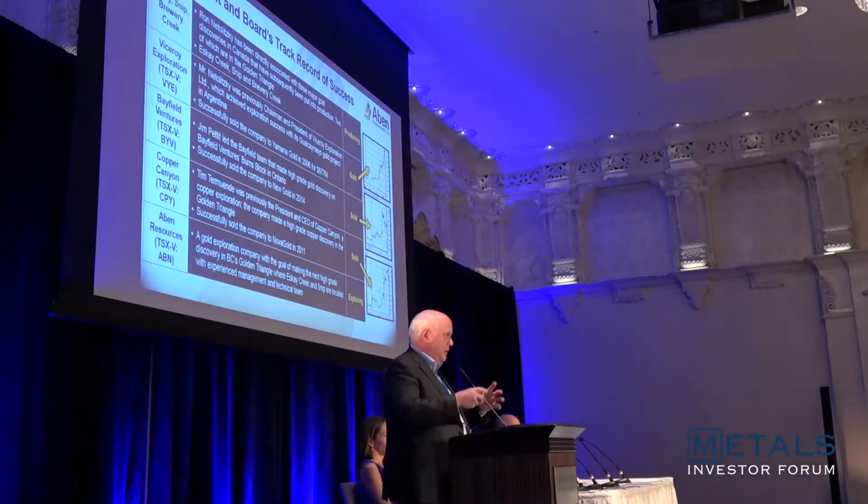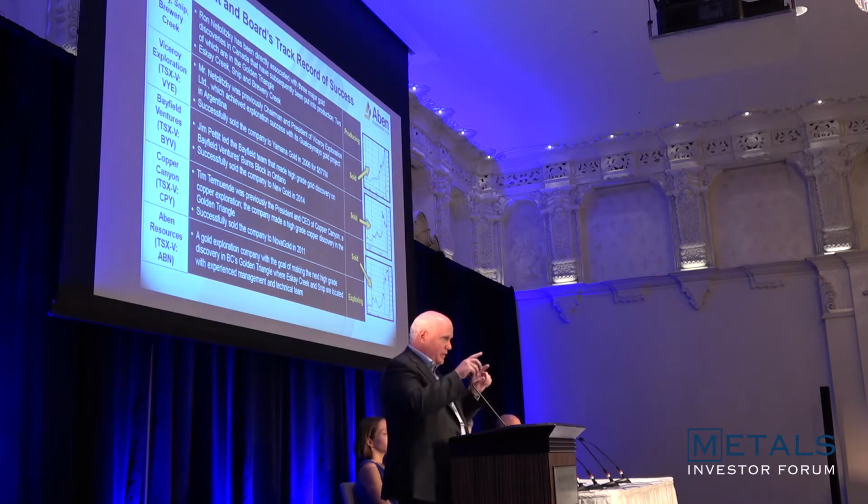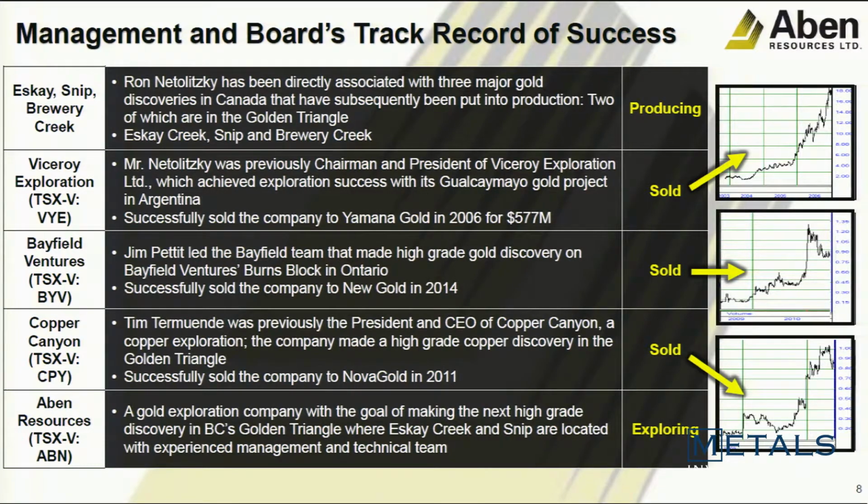Good team. They all got together and worked on the data compilation and decided on prioritizing targets for us. The management here has a bit of a track record. This is an interesting thing to look at. I would suggest, when you get the PowerPoint, or go on the website and have a look at it, it gives you a little history of Ron and his achievements and the big deals I've done. And Tim.